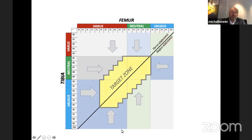You see, we have the target zone here. When the patient is in the yellow zone, we don't change. And if a patient is outside the yellow zone, we change it by preserving his native morphotype. For example, if a patient is varus neutral, we keep it in varus neutral. If the patient is valgus valgus, we keep it in valgus valgus. If the patient is neutral valgus, we keep it in neutral valgus.